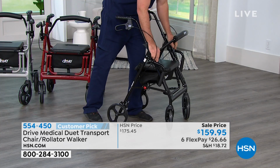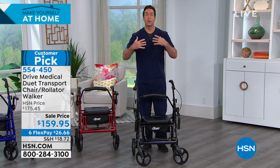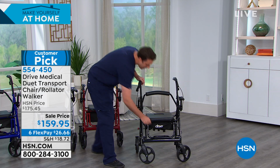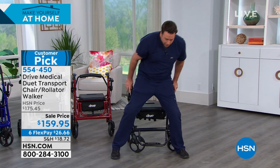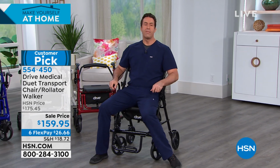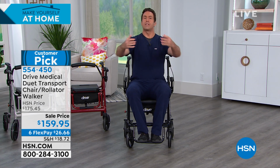The other thing too is I can reverse this backrest from this side to the other side. So when I wanna convert this into a transport chair, I'm gonna go ahead and lock the brakes again, and I have padded armrests that come up in just a snap. The other thing I have is a leg rest that's adjustable for height that comes down in just a second. So if you wanna sit on your Duet just like this, I'm gonna unlock the brakes, and you can see here that you can do your shuffling around. It's very lightweight. You can have that footrest down or you can have it up. It's up to you.